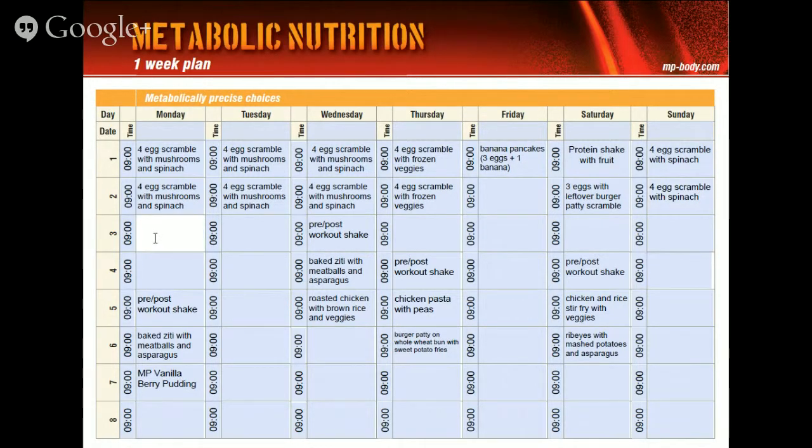Now next, typically I'm going to figure out where my staple lunches are. So here I'm going to have, and you can change the times on here for time's sake, I'm not going to do that. So here I'll have roasted chicken with veggies. Tuesday, burger patty over spinach. Wednesday, I already got my baked ziti.